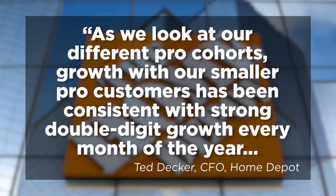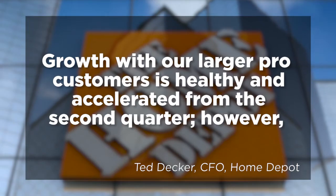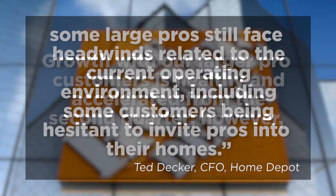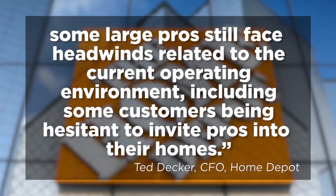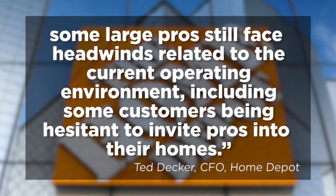Decker said, quote, "As we look at our different Pro cohorts, growth with our smaller Pro customers has been consistent with strong double-digit growth every month of the year. Growth with our larger Pro customers is healthy and accelerated from the second quarter. However, some large Pros still face headwinds related to the current operating environment, including some customers being hesitant to invite Pros into their homes." End quote.